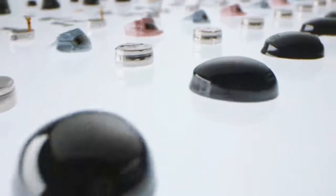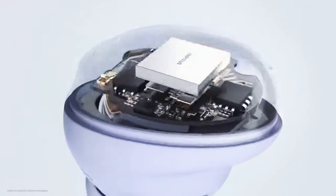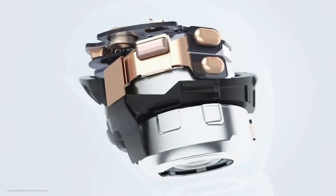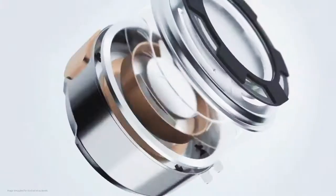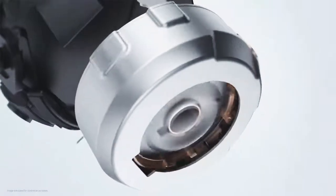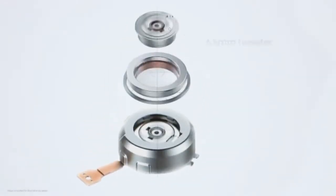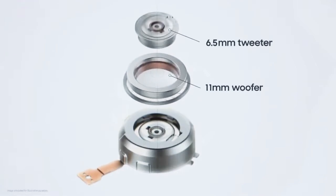So engineers tried a new approach, system in package. SiP minimizes the size of each chip and organizes them into dense stacks to integrate all parts into a single component for more optimal use of space. This breakthrough in engineering enables the Galaxy Buds Pro to feature 2-way speakers.